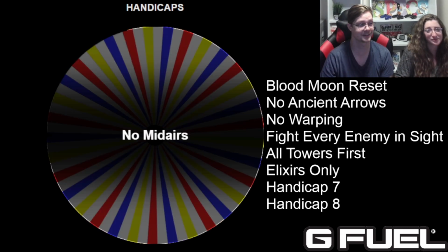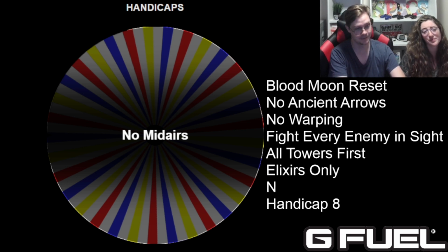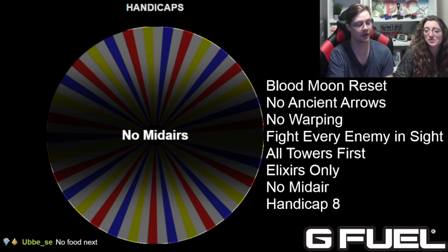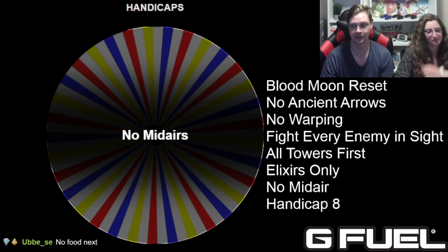No mid-airs. Okay. That's like no build. No mid-air bills. Oh, so I have to start from the ground. So I always have to do them from the ground. That's okay. I'm happy with that. I can give up my mid-airs as long as I still get to build.